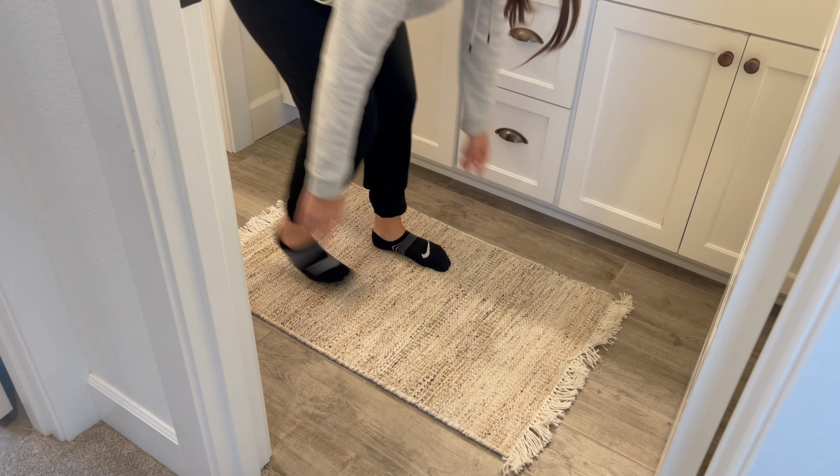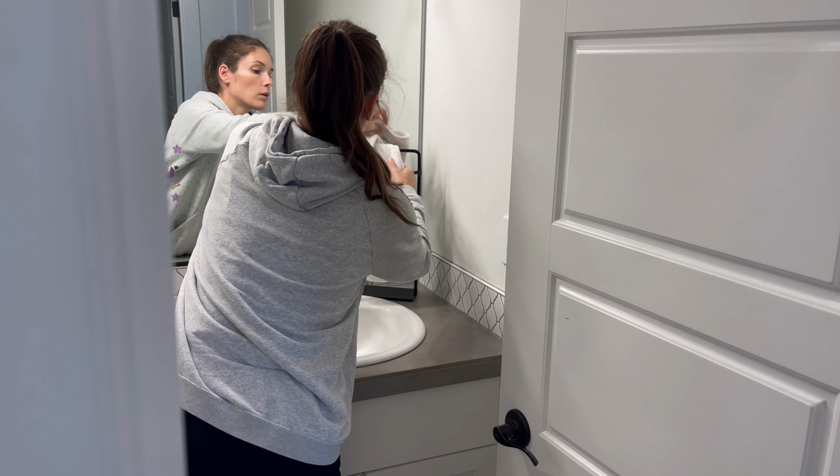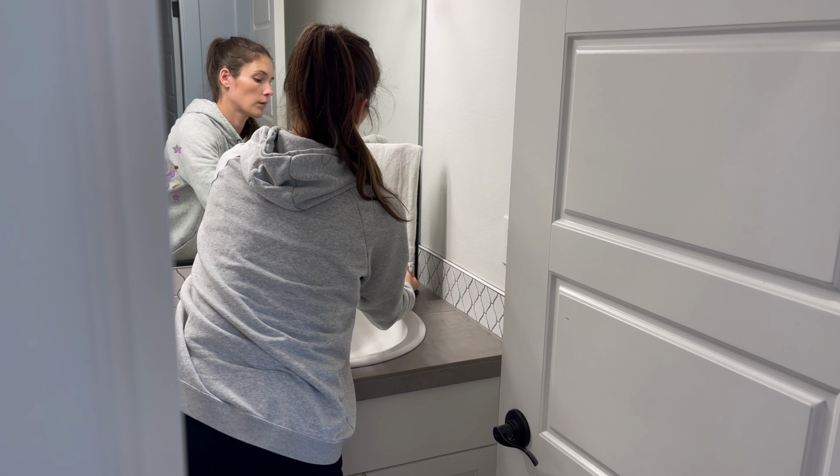I did get a new little rug to put in here. I thought it was going to be longer, but I'm just gonna leave it for now. Get the new towels in, and that is the bathroom done.